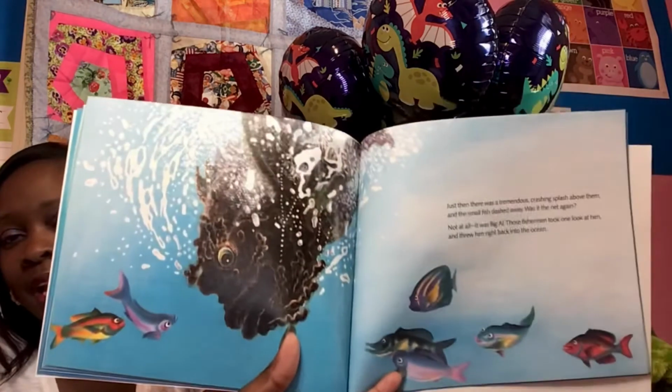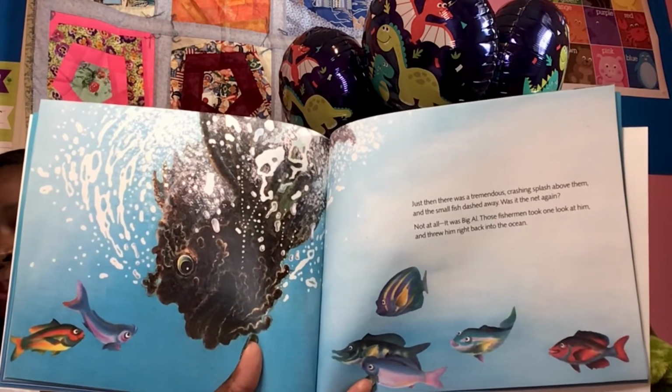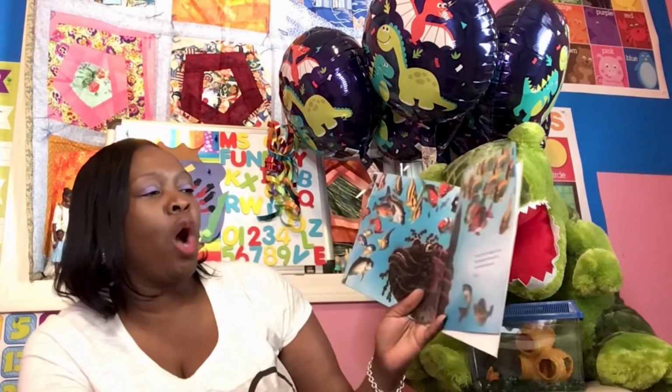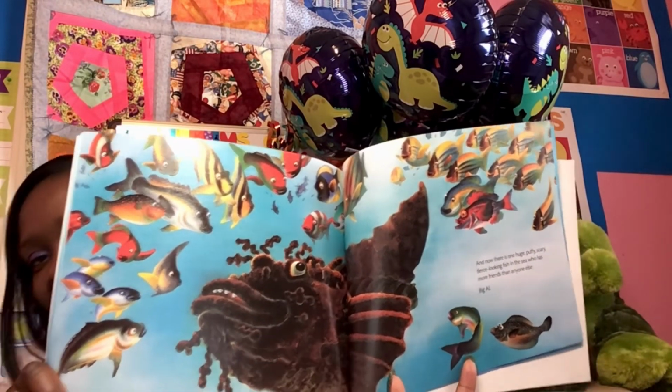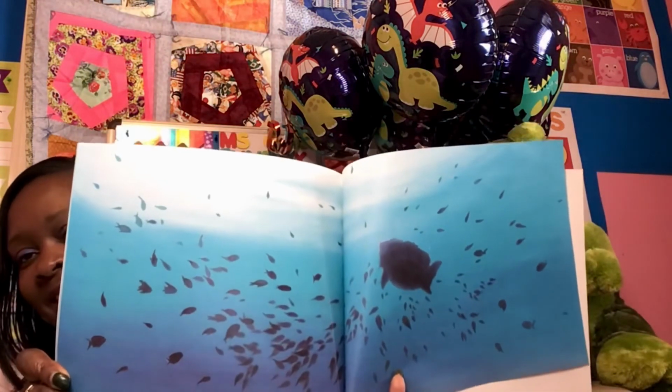Just then there was a tremendous crashing splash from above, and the small fish dashed away. Was it the net again? Not at all. It was Big Al. Those fishermen took one look at him and threw him right back in the ocean. And so you see, the way he looked ended up saving him. It's for a purpose and for a reason. And now there is one huge, puffy, scary, fierce-looking fish in the sea who has more friends than anyone else. Big Al. The end.